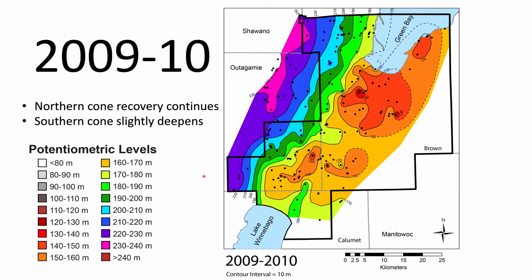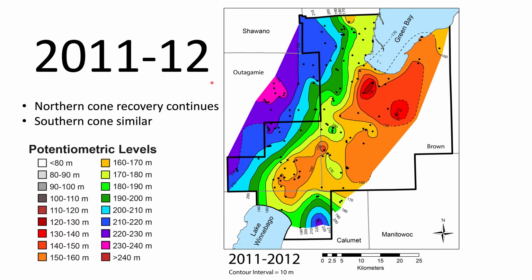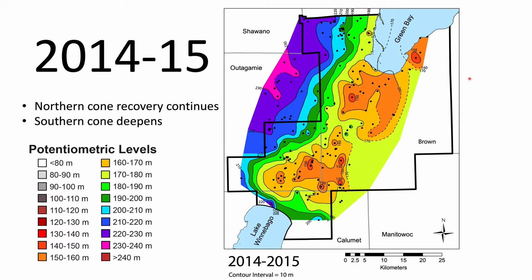In 2009 and 10, we're starting to see some lower water levels in the south and water level recovery slowly happening in the north. And by 2011 and 2012, not much is changing in the southern cone, but the water levels are just creeping up little by little in the northern cone. The biggest changes really started to appear in 2014 to 15.